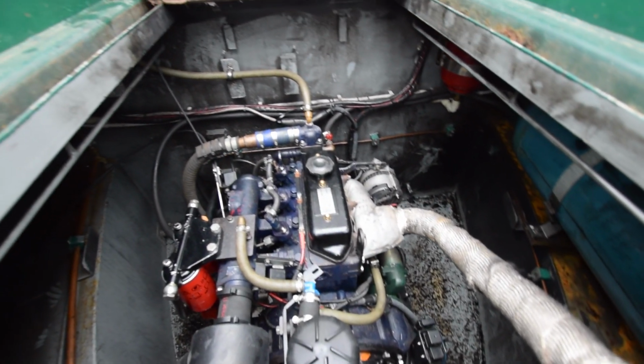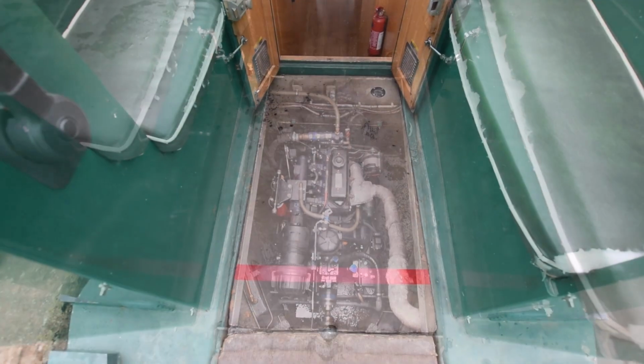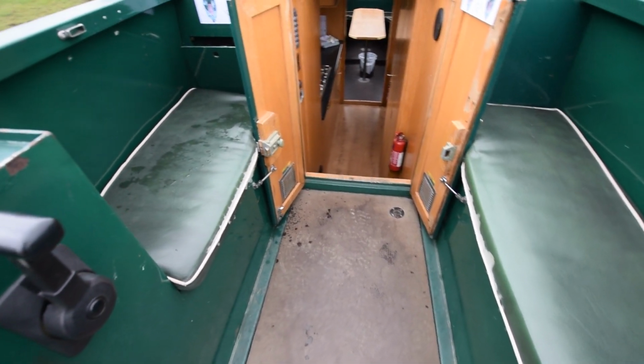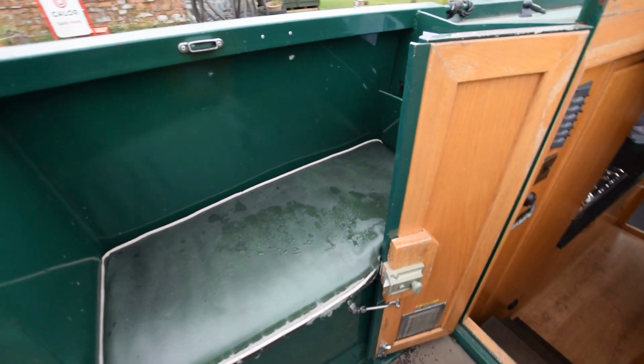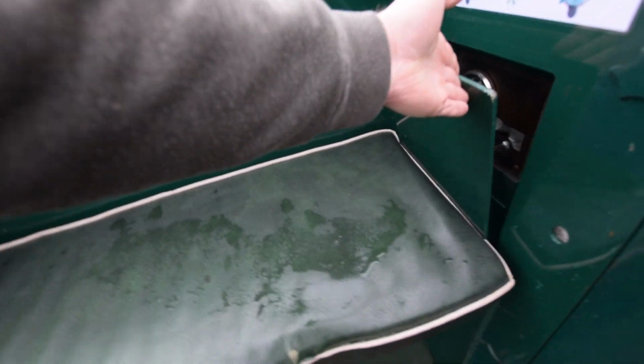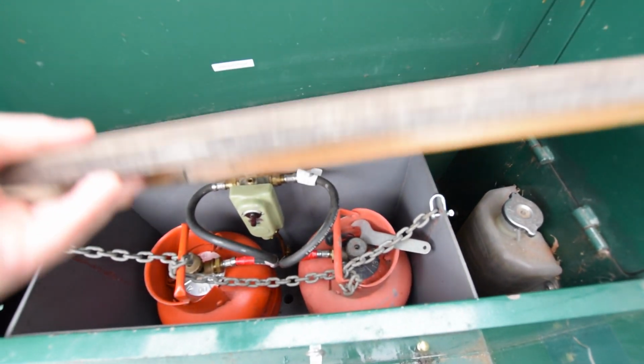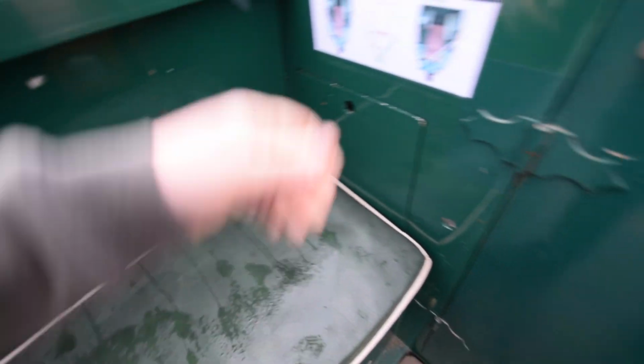The bank of battery, well, bank sounds a bit grand, there's only 2 of them, but there's 1 domestic battery and 1 starter battery in the right hand seat there on the screen, and the 2 gas bottles are in the port side locker. I think Billy's going to open it up. The domestic battery is 120 amp hours. That was new, I believe, last year. Can't quite remember, but it's not old. There's the 2 gas bottles. There is a changeover valve for those.